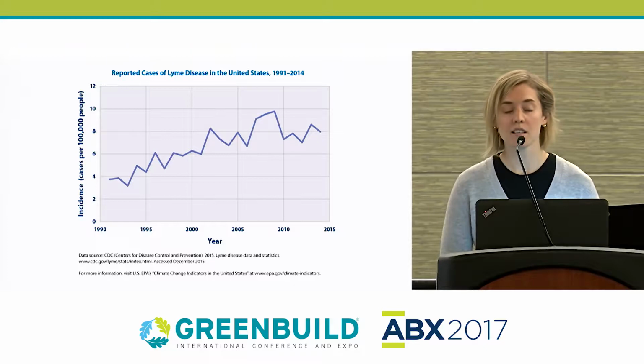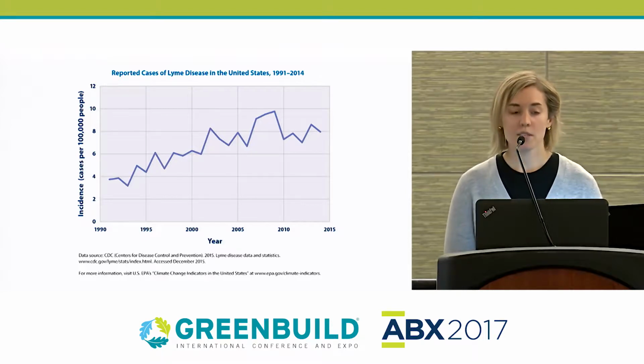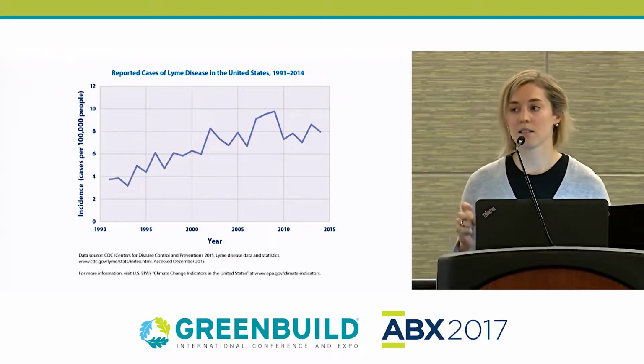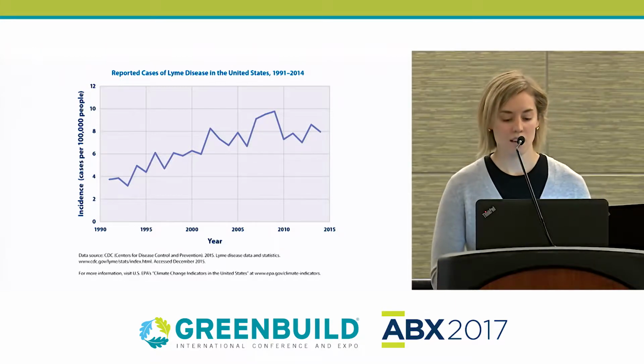As a matter of fact, Lyme disease is named after this town in Connecticut called Old Lyme. So Lyme disease is an illness that is spread through ticks. They're these little bugs that when they bite you, they can spread this disease. And ticks really thrive here in the northeastern United States.